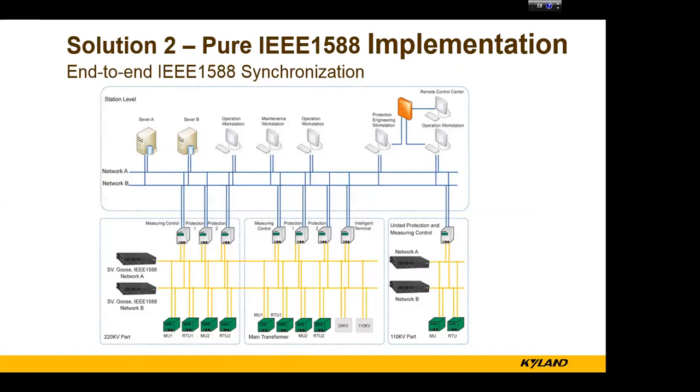And the second solution is the pure IEEE 1588 implementation. In the current smart substation design, the IEDs have already supported PTP time synchronization based on Ethernet. So we can just take advantage of the transmission network and send the PTP time signal on the transmission network, and then the whole network will be synchronized with the PTP protocol. It is very easy to use. Do not use additional wirings for RLB.